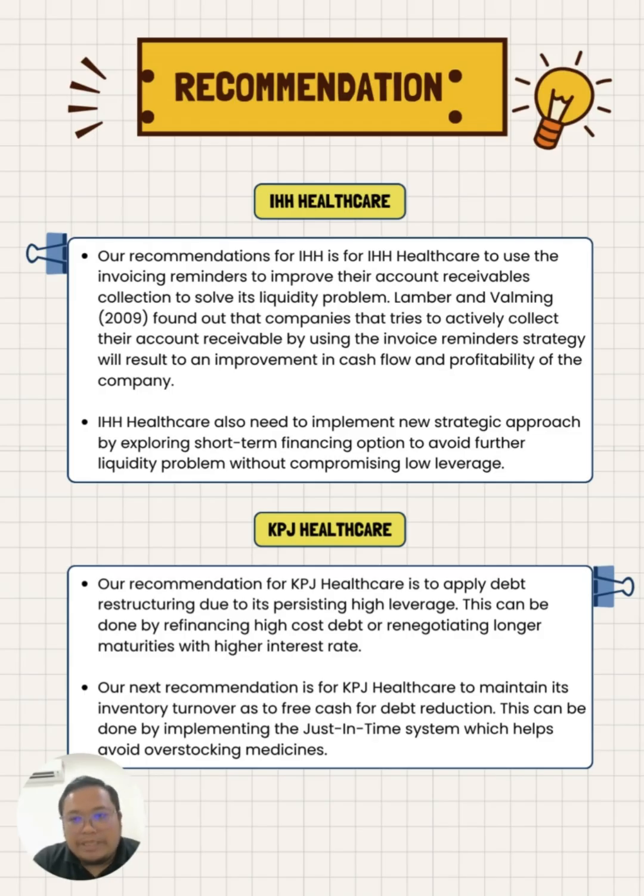We also recommend that KPJ improve their process to manage inventory, especially medical stock. They can do this by implementing the just-in-time system, which means only ordering stock when needed. This will avoid overstocking and free up cash that can be used to reduce debt.